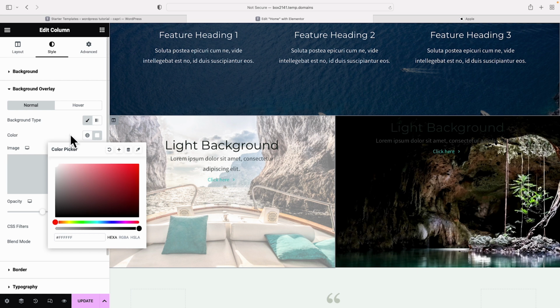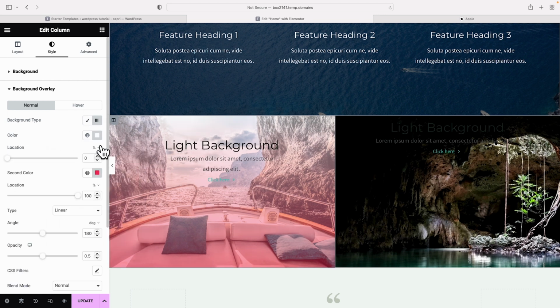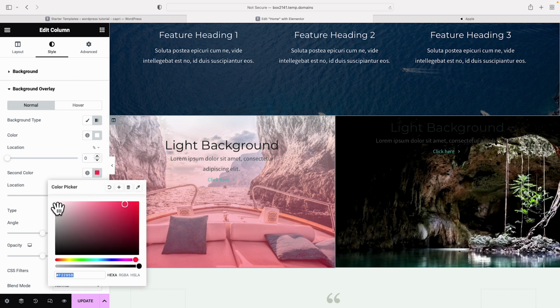What I think I'm going to do here is get a little fancy just to show you what you can do. I'm going to choose a gradient instead. It always defaults to this magenta color. So we've got white on top. If it's not white for you, make sure it is white. Make sure that's selected.